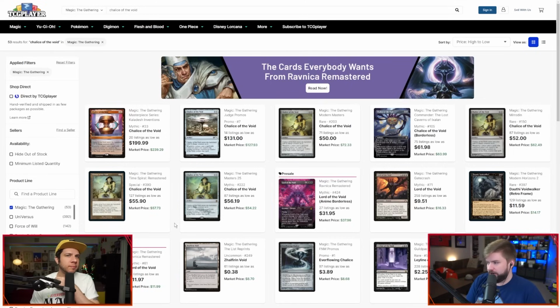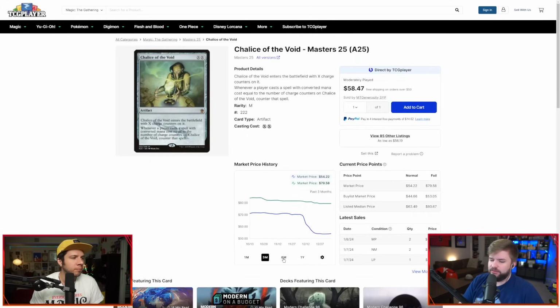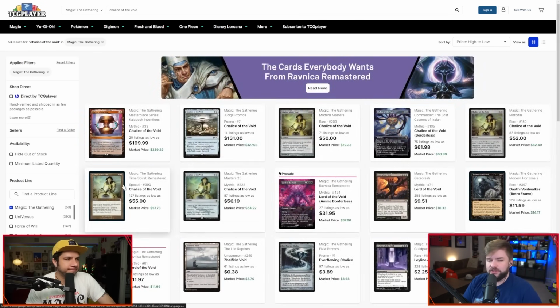But last year, LCI Box Topper, we didn't really see that bump the price too hard. Looking at the cheapest copy here, we get a little tick down. 7 prints of this, 7 variants of this. It's just one of those cards, Jake, that hasn't been hit too hard by the variant era, even though we do have 7 different versions of it. You know, the Mirrodin and the Modern Masters and the Masters 25 all look the same, right? It's a modern card. It's a legacy card, vintage.